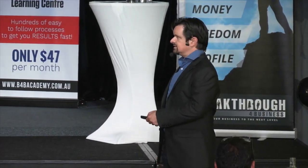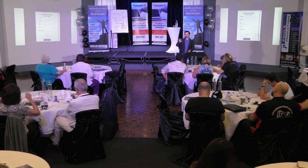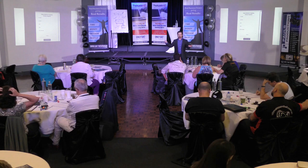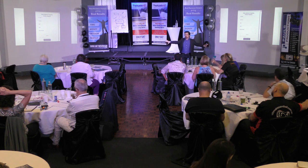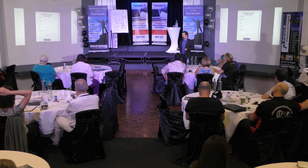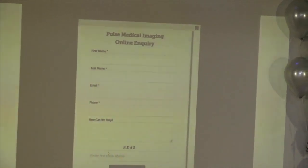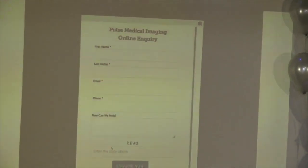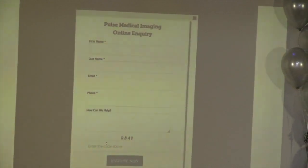And if they click on here, inquire now, basically what that does is it pops up a light box. So notice the form wasn't built in on the page. They've got to press the button, and then it hides the rest of the website behind that light box, or makes it dark, and then it just brings the form field forward. And this has been proven to increase conversion by as much as 20 to 30%. So you get 20 to 30% more leads by doing that.